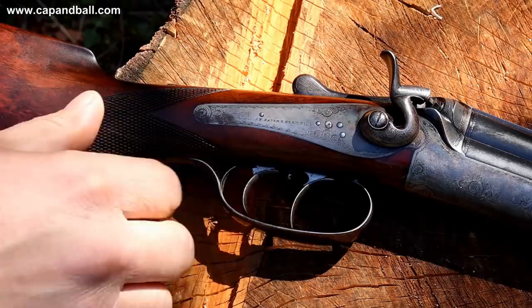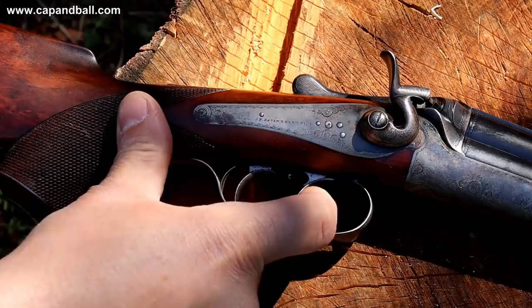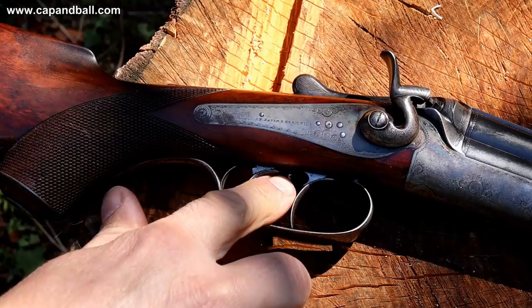The trigger in the back sets the system, so with a little force, the front trigger fires the gun, improving accuracy. The weight of the trigger pull could be adjusted with a little screw.